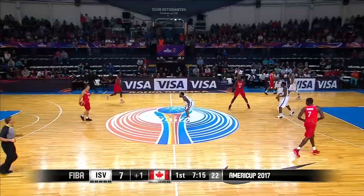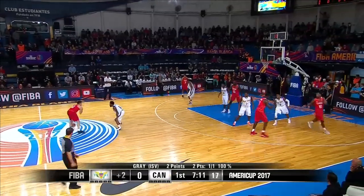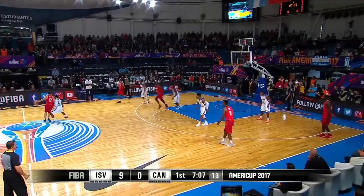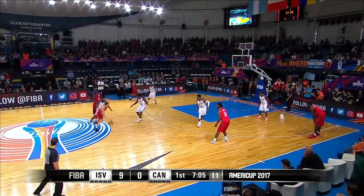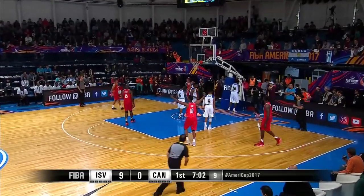First 2 points from any other player that is not named Walter Hodge. Exactly, 9-0, almost 3 minutes. A little bit of problems for Canada at the start. They cannot break the pressure. Yeah, too much pressure by Hodge on Hesley.